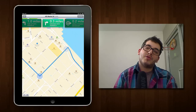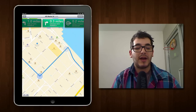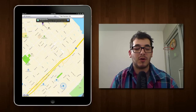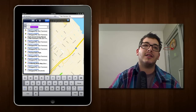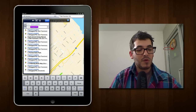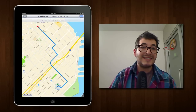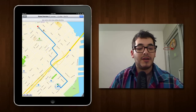But what about if you want to travel on foot or via public transportation? I'm going to hit the end button and tap on this directions icon in the top left-hand corner. And right at the top, you'll see the walking man and the bus. And those are icons for walking directions and public transit directions. When you choose walking directions, Maps warns you, hey, use caution, but it generates those directions like it's done in the past. Awesome. I'm going to do this one more time.